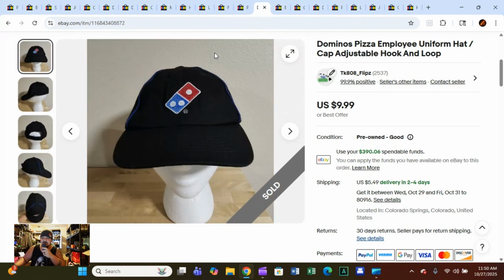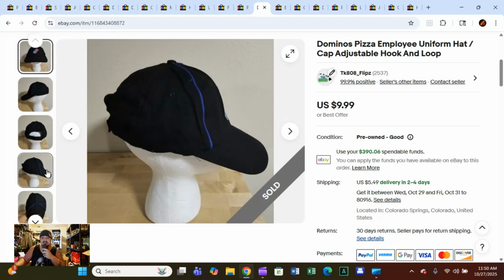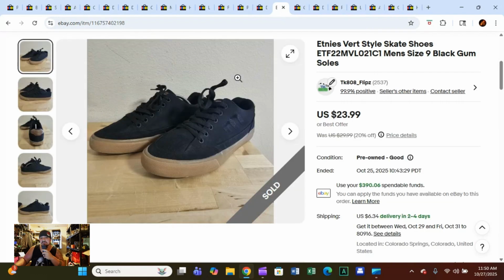All right, up next we got this Domino's employee hat. I've sold a couple of these throughout the years. These move in a day. It goes pretty fast. So not mad about $10 plus shipping for something that cost me like 15 cents or something like that.